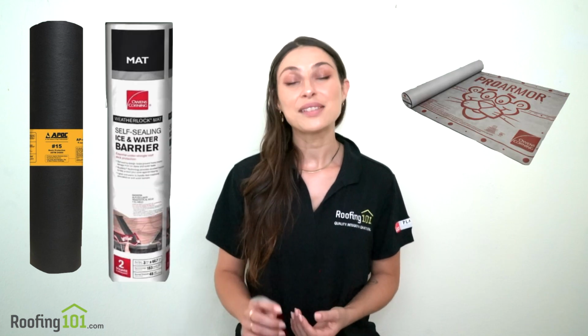The different types of roof underlayment. So there are three main types of roofing underlayment that a homeowner can choose from. Now we have asphalt-saturated felt, synthetic underlayment, and ice and water shield.